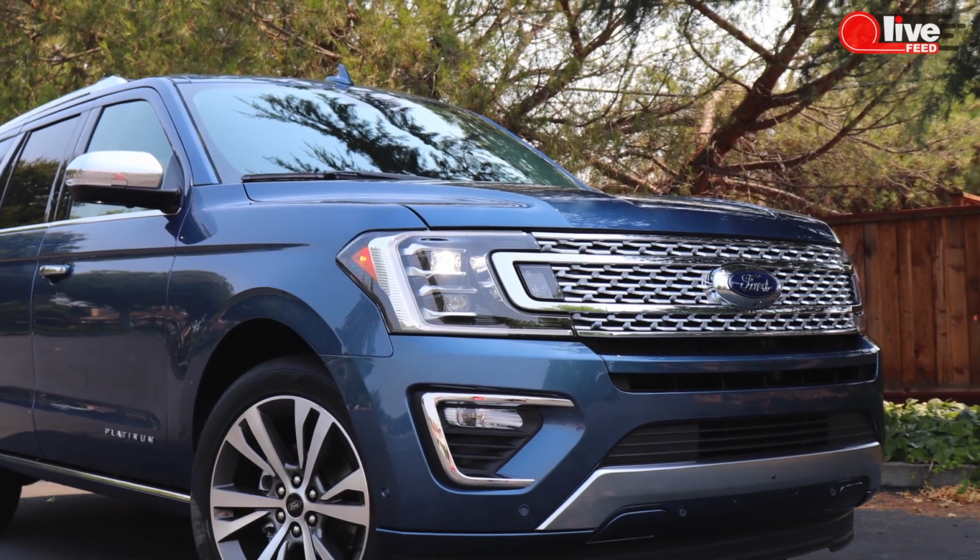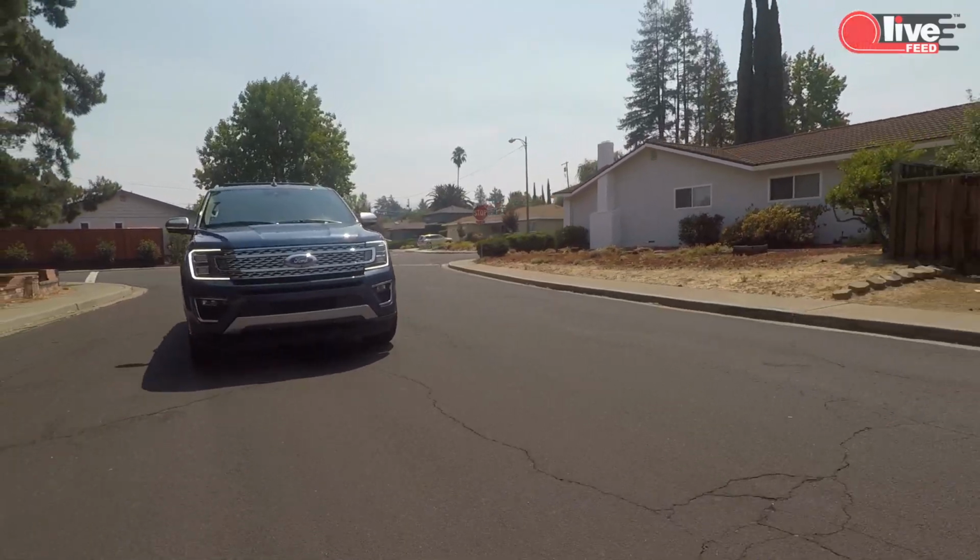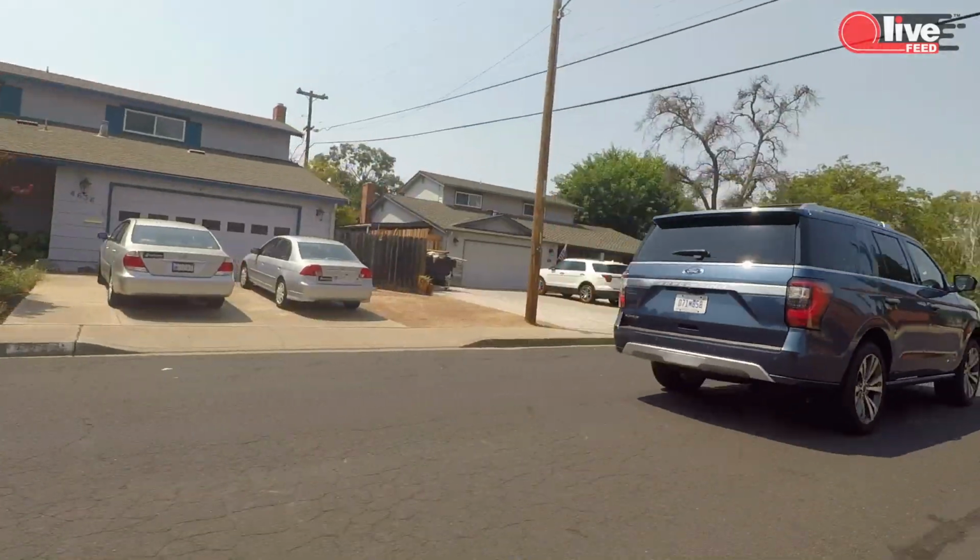Okay, we've talked about style, trunk, rear seats of this 2020 Ford Expedition. Now let's drive it. I would like to focus on the three coolest parts of this truck. First, it's going to be the engine.